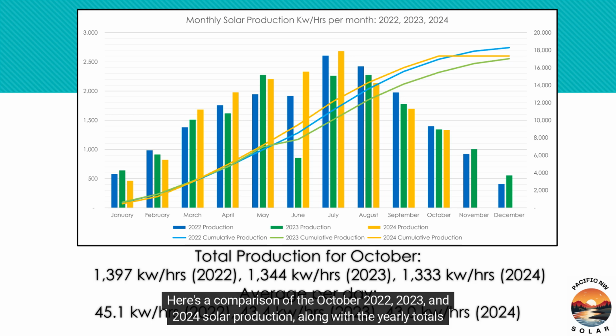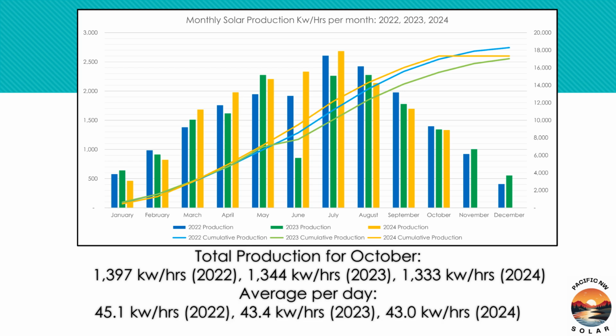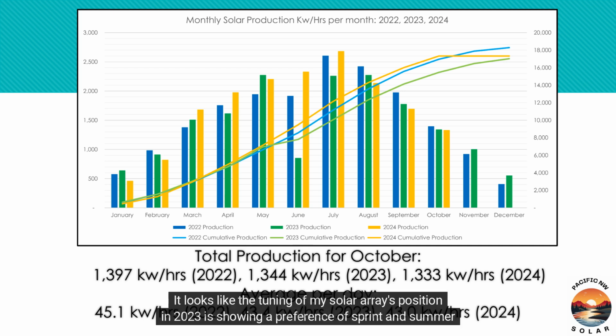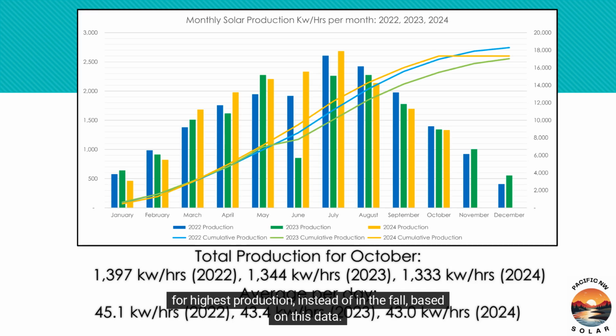Here's a comparison of the October 2022, 2023, and 2024 solar production, along with the yearly totals for each year. Overall, 2024 has been the best year so far for solar production, slightly more than 2022. It looks like the tuning of my solar array's position in 2023 is showing a preference of spring and summer for highest production, instead of in the fall, based on this data.